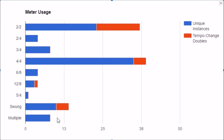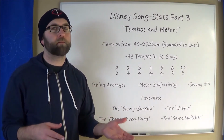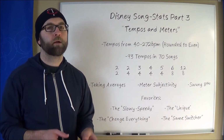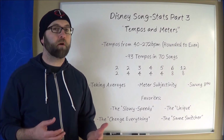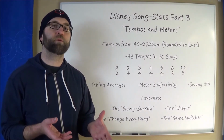Okay, let's close out this video by mentioning just a couple of my favorite toe tapping types. Okay, first, the slowy speedies, or the faster and faster, or sometimes slower and slower technique. So one piece of music we already mentioned that does this is the You Can Fly melody from Peter Pan. But also the songs I'm Wishing from Snow White, Winnie the Pooh, and When You Wish Upon a Star also all had gradual tempo fluctuations greater than just a few BPMs.